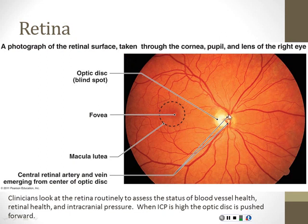Because the left and right eyes, the blind spots are in different places. They're opposite each other. So the left eye covers the blind spot of the right, and the right eye covers the blind spot of the left with information so that we don't have gaps in our visual field. Over here is where that fovea is. That's that very accurate or detailed part of vision where there are lots of cones.